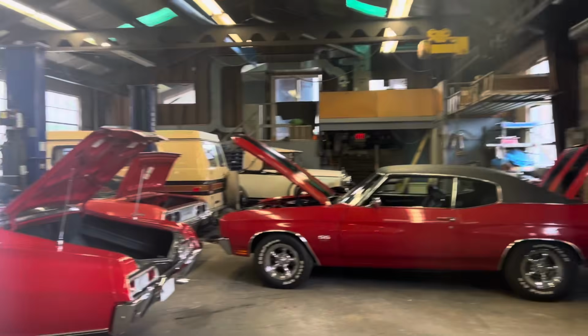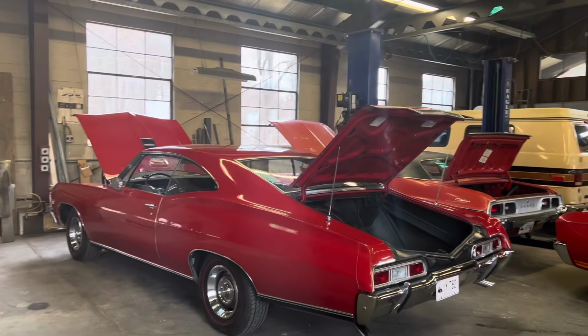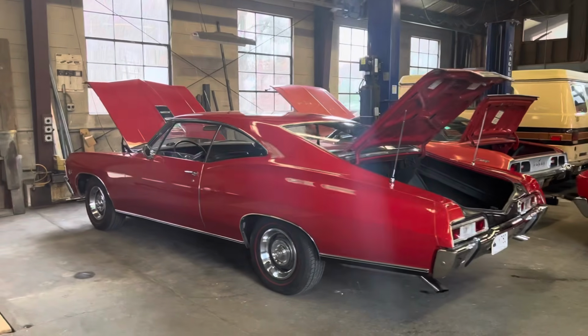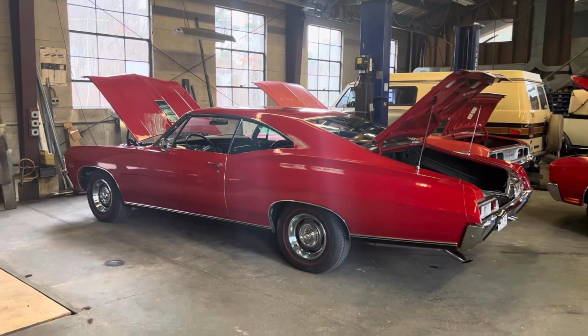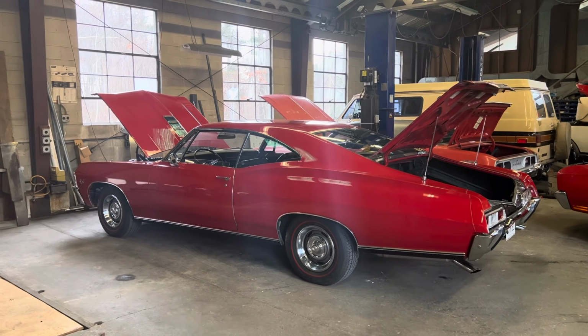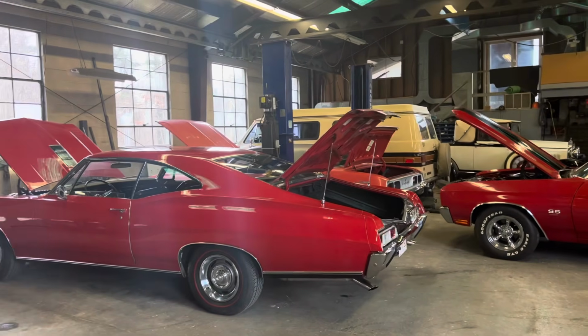But when you compare it to a car like this '67 Impala that is that original and that documented, then this car here will be the one that will fetch the most dollars right there. This very nice Bolero red 1967 Chevelle.